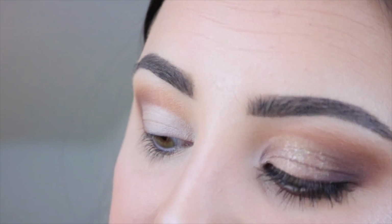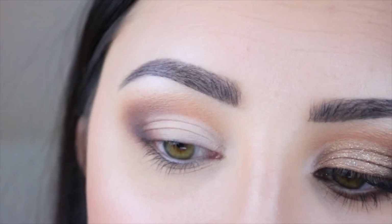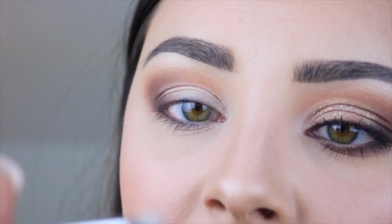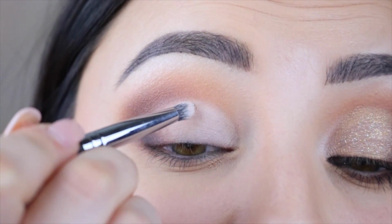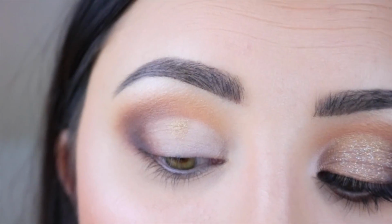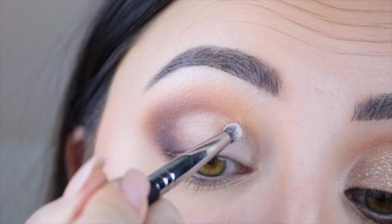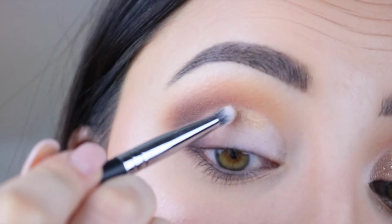Next, I'm dipping right into the shade Bronze. It's that beautiful shimmery gold shade from the palette, and I'm picking that up on a Morphe M455 brush, but I'll just be pressing into that and then tapping that on. And I'll mainly be concentrating this right at the top of where we cut our crease, just because for the rest of it I want to go in with my finger.